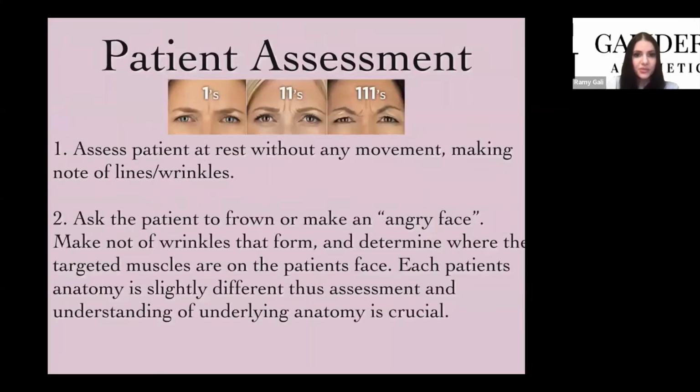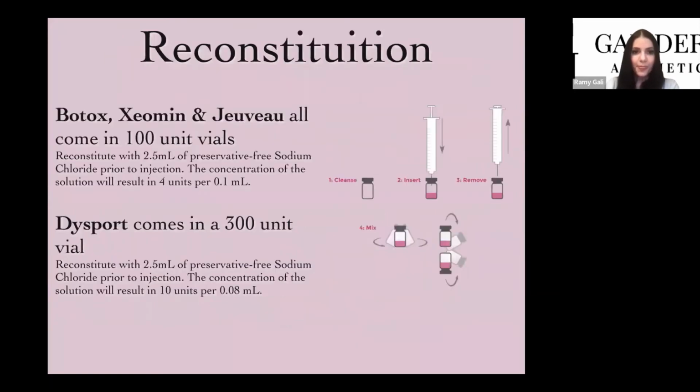So for patient assessment, when your patient first comes in, you're going to go ahead and take a look at them without any facial expression while they're talking. Just take a look: do they have any fine lines in that area already? Or do they have a deep crease, a little furrow that's coming through? And then go ahead and have them make that facial expression. Ask them to make an angry face and see where the muscles are really pulling. Typically you'll see the procerus pull down and the corrugators will pull, and you'll see the head of the corrugator and the tail end of the corrugator there. And this is a time when you'll be able to assess how many units you'll be dosing that patient with.